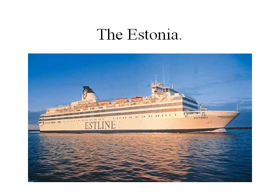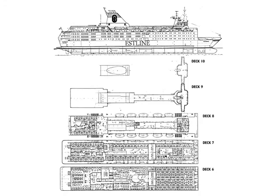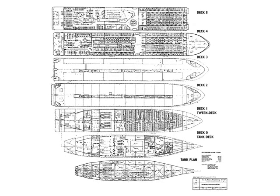This is the Estonia, which was built by the Germans and sold to Estonia. There we have the plans of them, the deck 6 at the bottom, 7, 8, 9, 10. And down there we have the tank plan at the bottom, deck 0, deck 1, deck 2, deck 3, deck 4 and deck 5. And a garage was between deck 2 and deck 4. So deck 2 and deck 3 were arranged for the garage where the cars stayed.